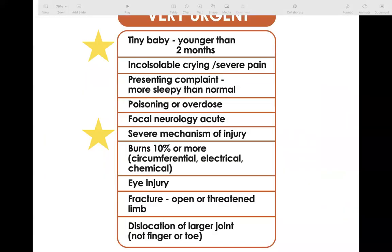Okay, and the very urgent signs are as follows. Tiny babies younger than 2 months. They might be completely well. They might just be jaundiced. That's all that is wrong with them. But because they're small, they're like little aliens with very different physiology. We need to be worried about them. And please don't ever send a tiny baby away home without a very, very careful assessment. They're notoriously difficult to diagnose because they can only present with so many things, and you very well might miss it if we're not pedantic.